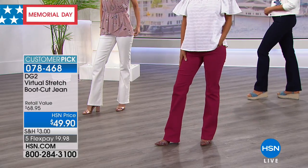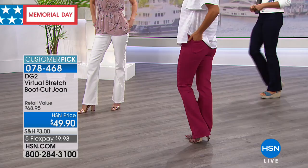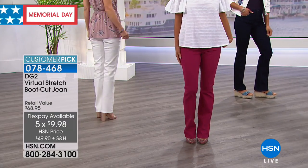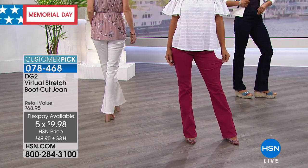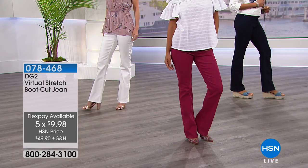Always a win. And again, how should we shop in sizing? In virtual stretch, it should be going down a size. So we call it the dream size. Normally, in the classic stretch with DG2, I wear a 6. In virtual stretch, I wear a 4.